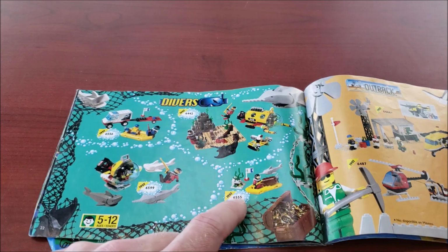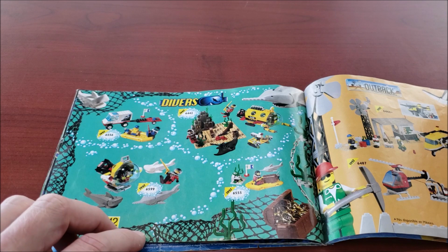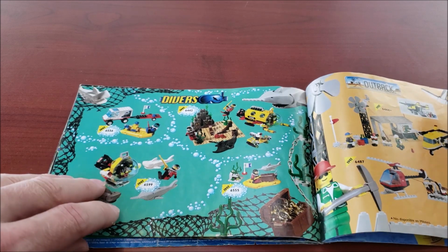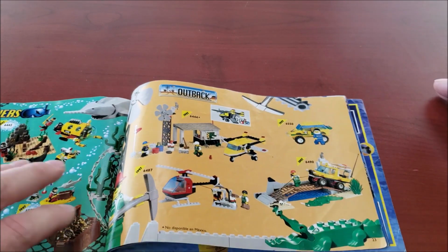My sister owned this set. I think that we still have the pieces to it, but it's somewhere, it's not complete, so that's unfortunate, but just really cool. You can kind of see where we have the underwater sets we have nowadays and how they kind of evolved off this, how the designs had changed.